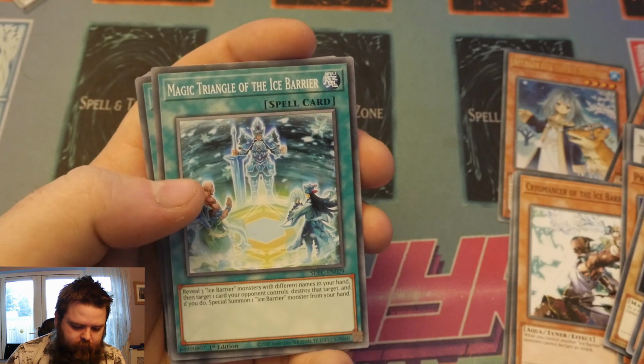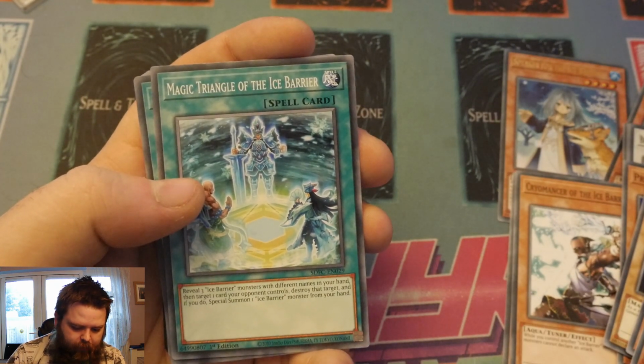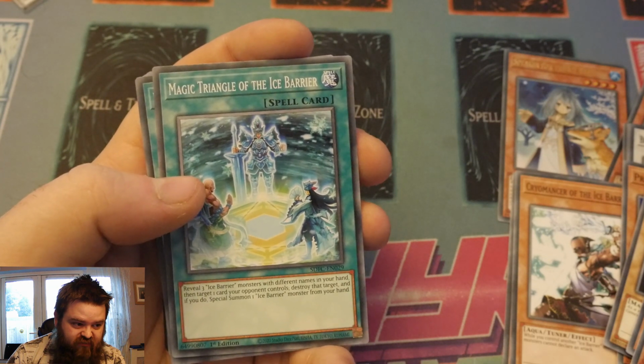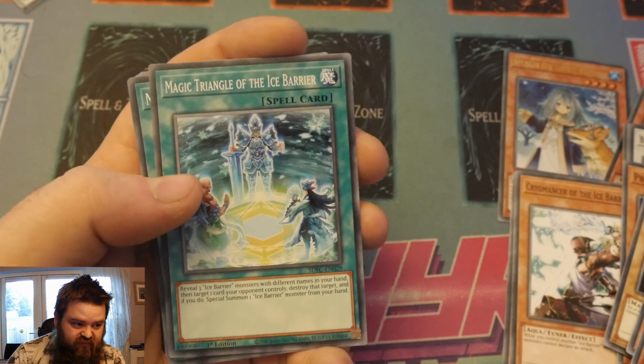So, Magic Triangle of the Ice Barrier. Reveal 3 Ice Barrier monsters with different names from your hand, then target one card your opponent controls and destroy it. So it targets and it destroys. So it's kind of like, okay.